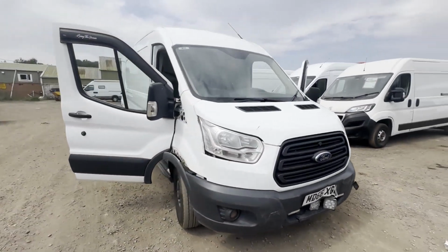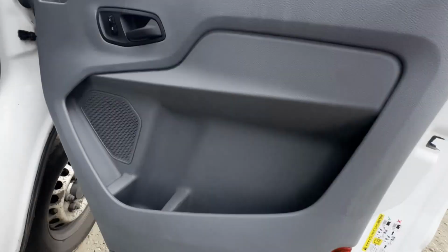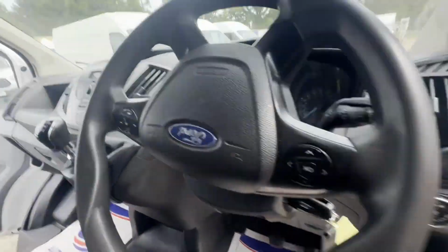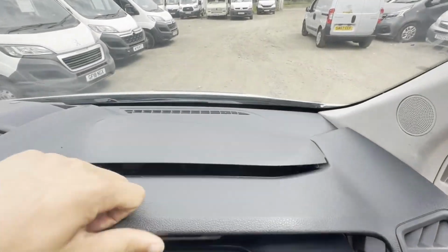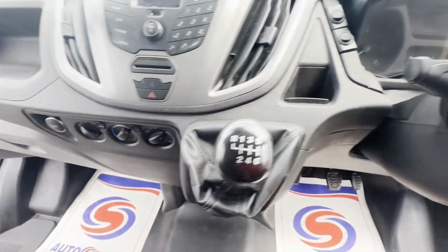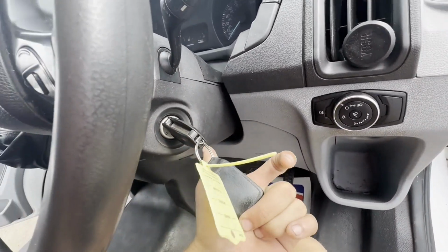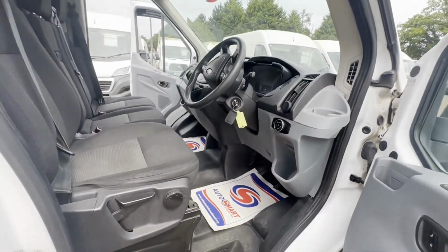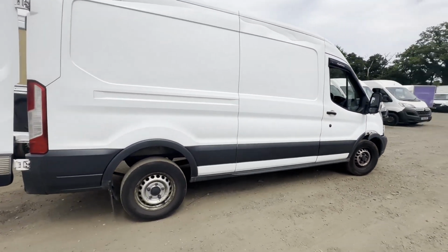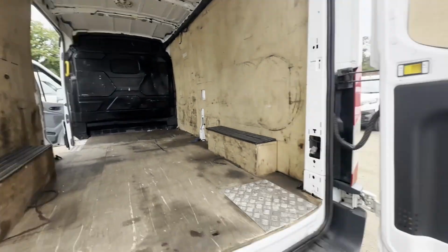Model: 2017 Ford Transit 2.2 TDCI 125 PS 350 L3H2 rear-wheel drive, ULEZ bargain, needs turbo. Body: white panel van. Mileage: 141,584. MOT: the 7th of February 2025. Engine: 2198 cc, 2.2 125 PS TDCI. Transmission: 6-speed manual, rear-wheel drive.